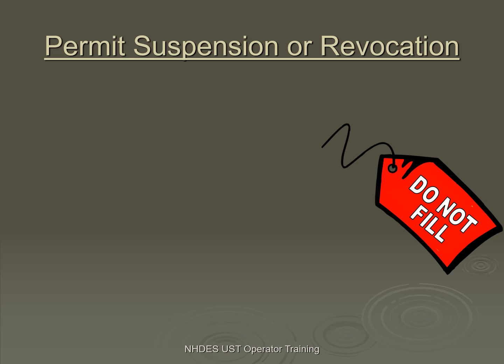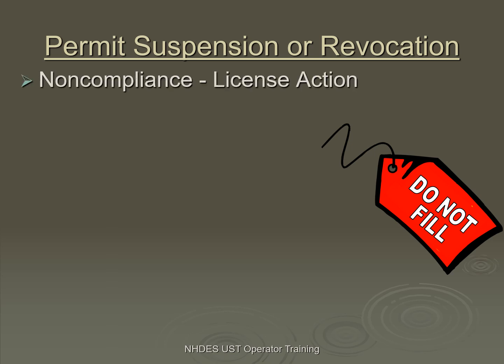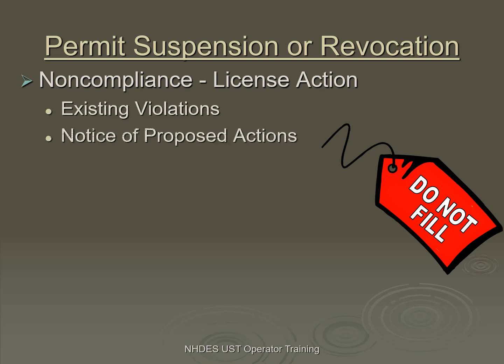One potential enforcement action that we may take is suspending or revoking your permit to operate. This is going to be a non-compliance license action that lists the existing violations, a notice of proposed actions, which could be administrative orders, administrative fines, or referral to the AG's office.